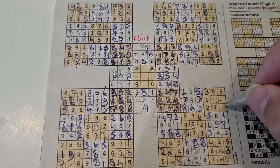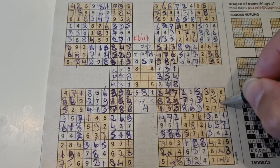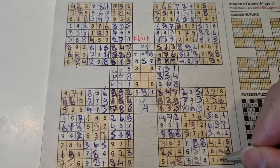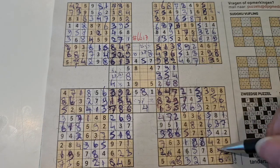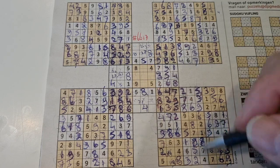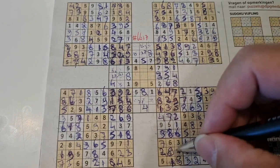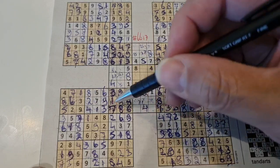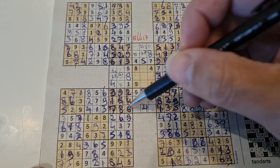One box left in this row for number 4. 6 and the 5 are left, we have a 5 here, 5 should be here, 6 goes there. Need a 6 here. 1 and 9 are left. We have a 1 here, 1 should be here, 9 goes there. 1 and a 9, we have a 9 here, 9 should be here, and a 1 goes there. Finished.